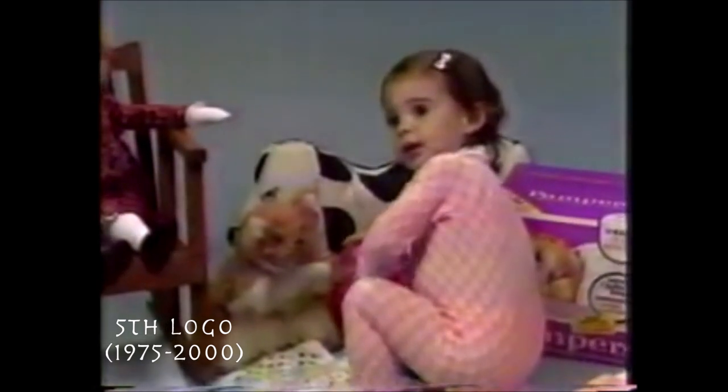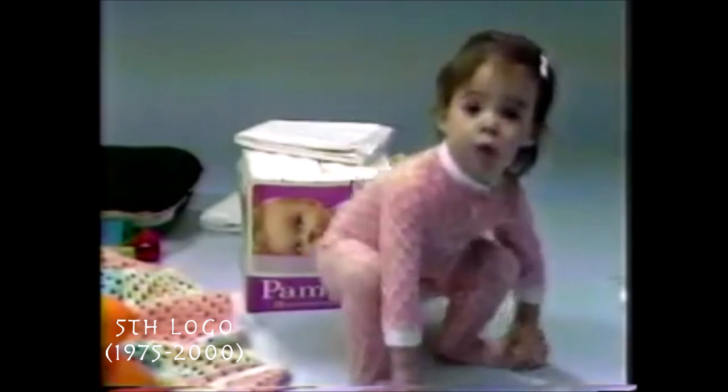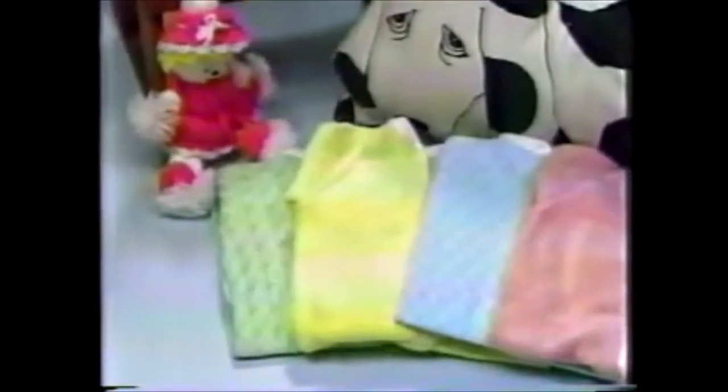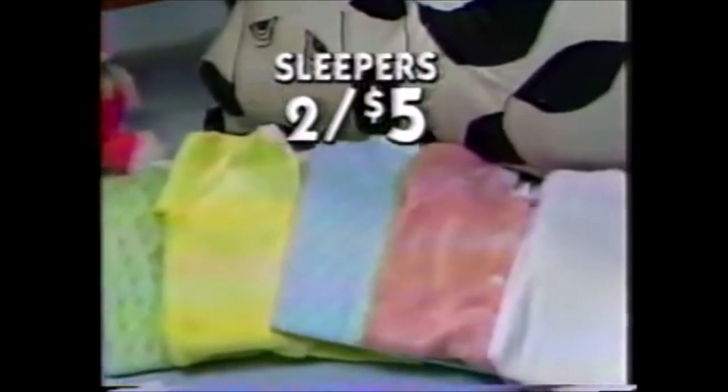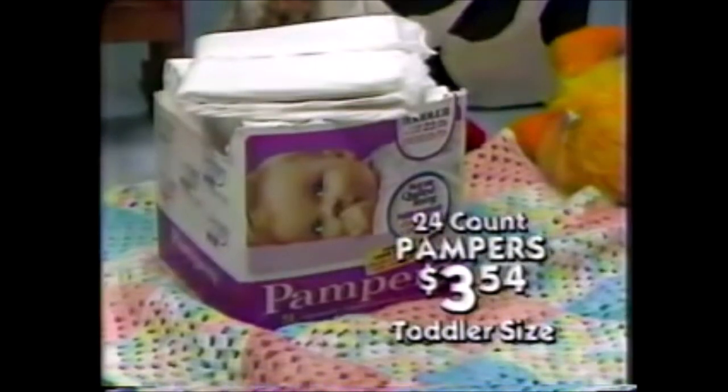When I wear my new Terry sleepers from Zellers, I get lots of attention. So Mom got them in lots of colors. She loves them because they're machine washable and they're just two pairs for $5. I love them because they feel great. Just like my Pampers. Mom buys them at Zellers too because they're only $3.54.